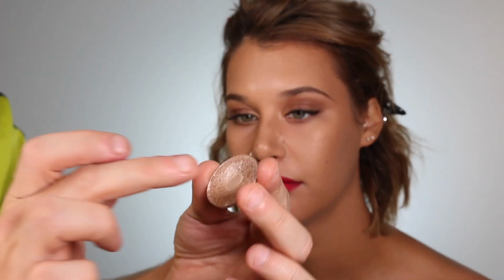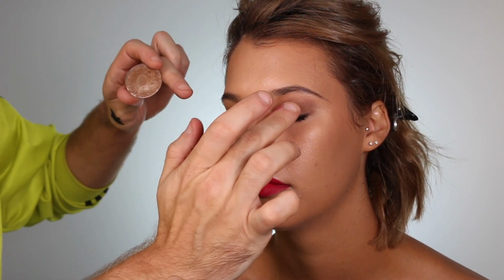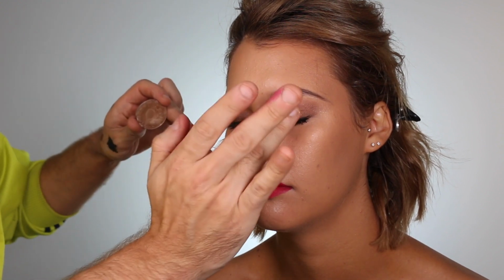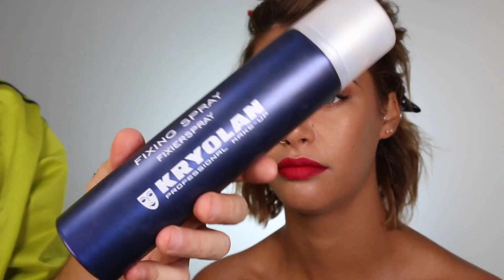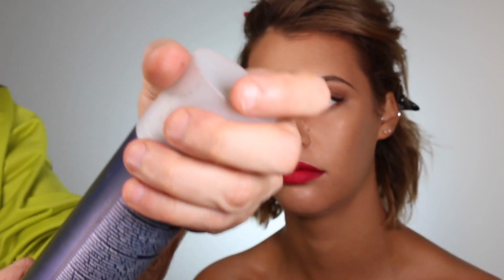And lastly, just on the eyes, I'm going to tap this pressed pigment from MAC. I can't remember which one it is, but it's like a goldy one, just on the centre. So it's got a really amazing sparkle, and tap it out. To finish all this off, get this finishing spray because it is better than the ones everyone else uses. It's the Krylon Fixer Spray, and it's made for hardcore TV lights.